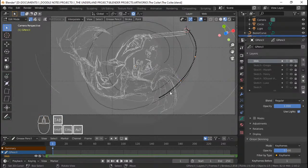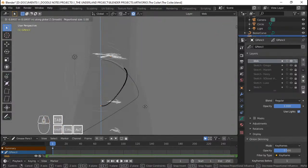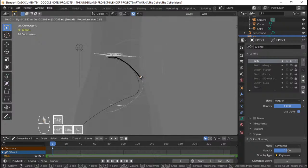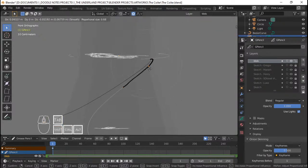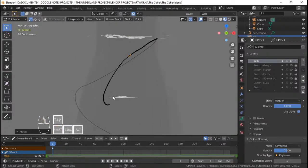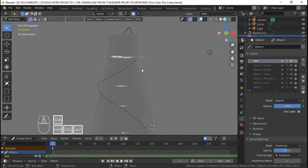So yeah, I do hope it still looks nice here. Kinda is. So I'm gonna bring this down and bring this out here. This one as well. Do like that. And go back to the front view. Now this needs to be at the top, like so. Okay, this is going to take a while, so I might have to do something different here.